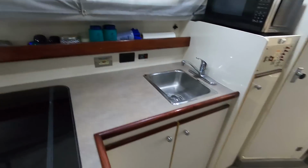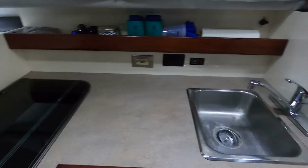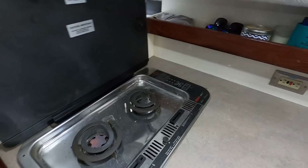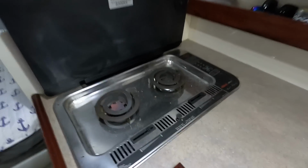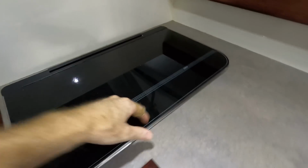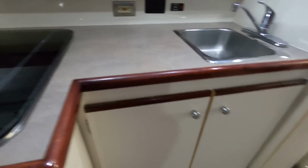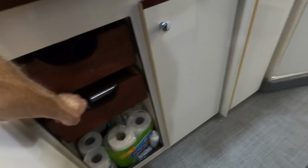Now, here in your little galley, we've got a small stainless sink, microwave, and then we've got a dual burner. This is an alcohol or electric range top. Nice cabinet storage underneath your sink. Got some slide out drawers right here.